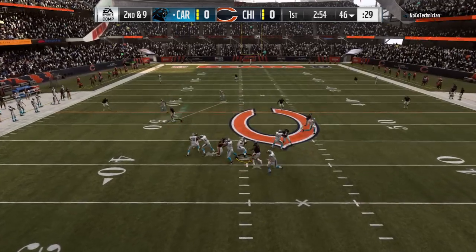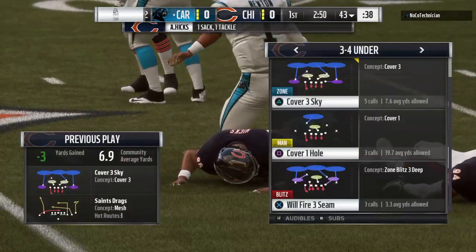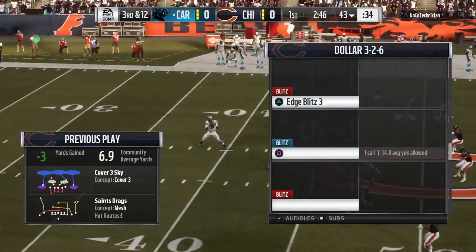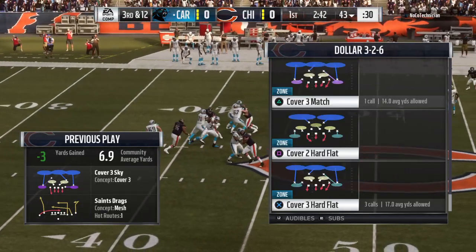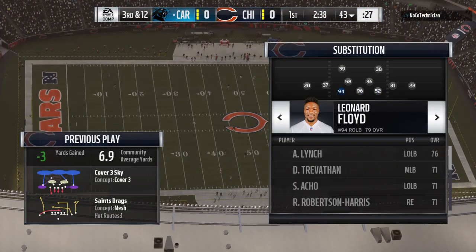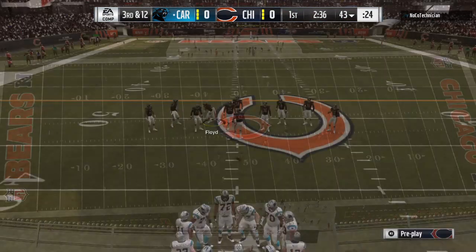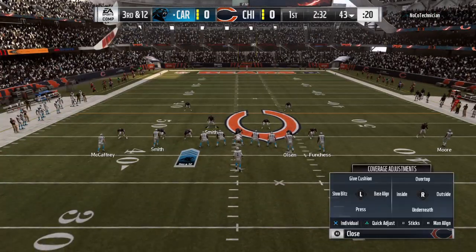Now Newton. Under pressure here, and down he goes. Sacked back at about the 43-yard line. Akeem Hicks able to get him for a loss of about 3. So now Cam leads the Panthers up following the sack. Carolina facing third and long.